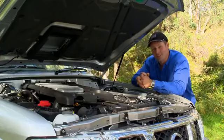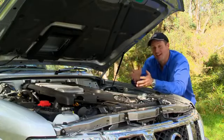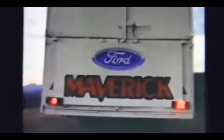Back in the early 1990s, Australia's federal government forced a rationalisation of the Aussie car industry, and they called it the Button Plan, after Senator John Button. Now, for Nissan, that meant a new relationship with Ford Australia. And what Ford did was actually rebadge the Nissan Patrol the Ford Maverick.